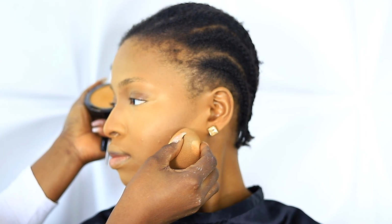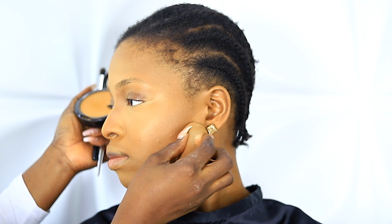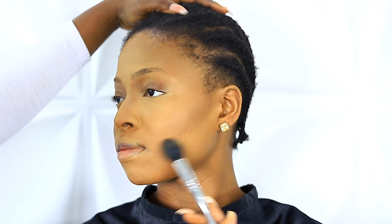And I'm just doing a bit of reverse contour with the same Iman powder I used to set all over her face, so that the contrast is not so much, like you don't see a harsh line there. So after doing this with the beauty sponge, I'm going to go in with a small fluffy brush to blend that in so there is no harsh line.